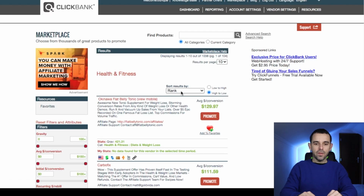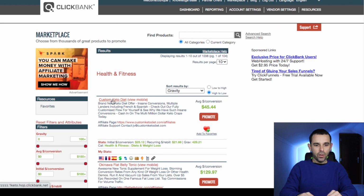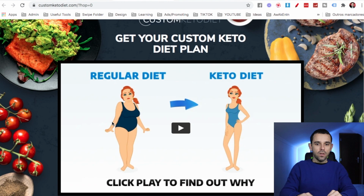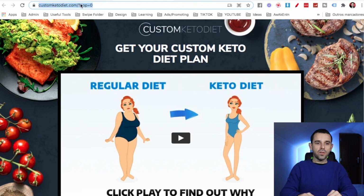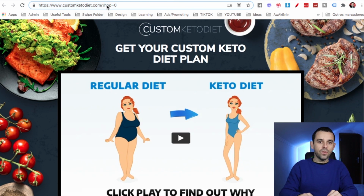Now what I'm going to do is sort by gravity over here. Then let's go ahead and click, we're just going to work with this example right here. Let's click on it. So, okay, this right here on top is the URL. This is the sales page, right? And then this is the hook, meaning if you were to promote, this will be your affiliate link right there. I'm going to show you how to grab it in a moment. But for now, what we want to do is grab the URL that they are promoting, which is this one. Let's go ahead and copy that.